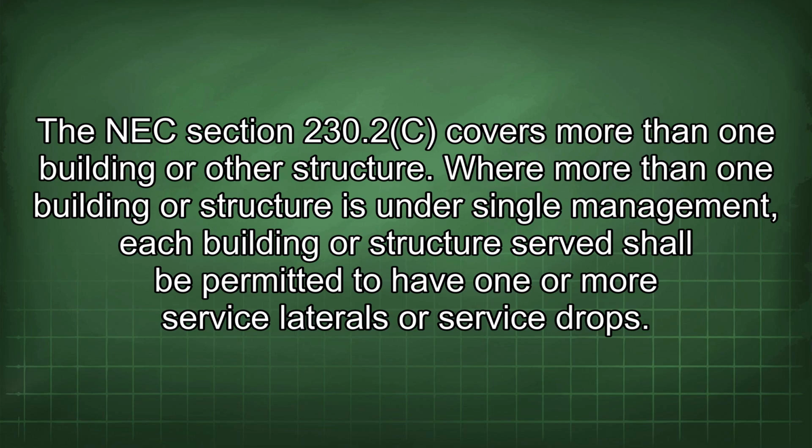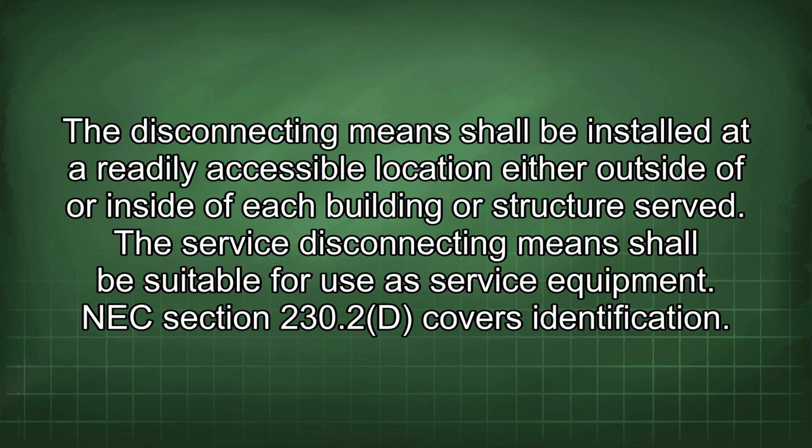Where more than one building or structure is under single management, each building or structure served shall be permitted to have one or more service laterals or service drops. The disconnecting means shall be installed at a readily accessible location either outside of or inside of each building or structure served. The service disconnecting means shall be suitable for use as service equipment.